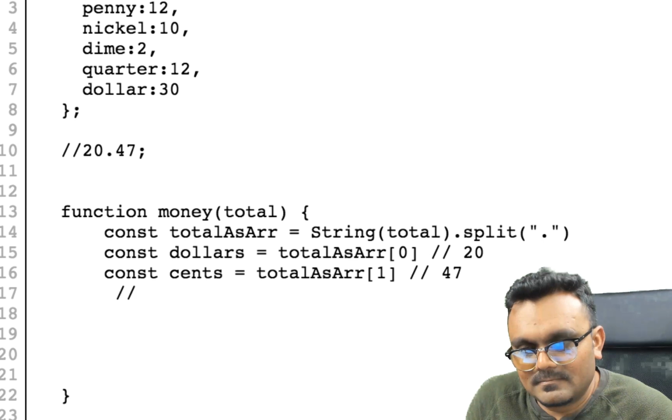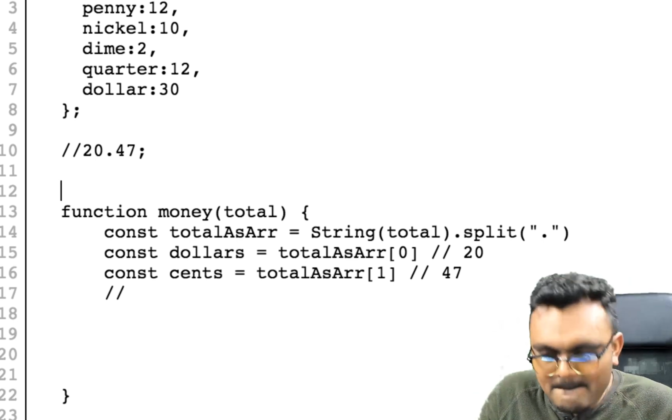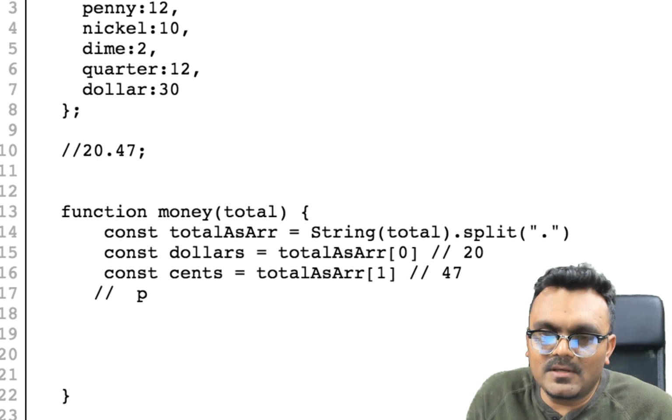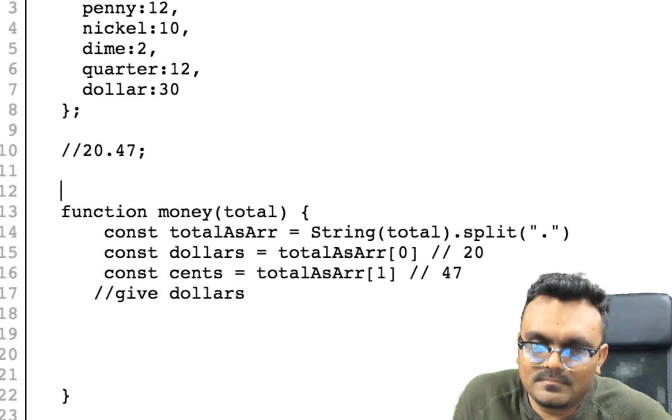Wait, sorry. I totally forgot. This is the change I'm giving back, right? Yeah. I don't know if this is what they pay. If they paid like $30. No. So this is the change that you're getting back. So you need to give this much back. Give dollars.